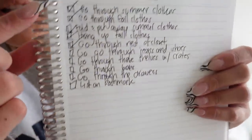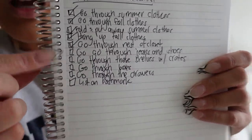And then lastly, I'm not sure if I'll get to this today, but last on my list is to list all these things, or the ones that I want to sell, on Poshmark. So here's an update on my list. Basically halfway through, so we're making good progress.